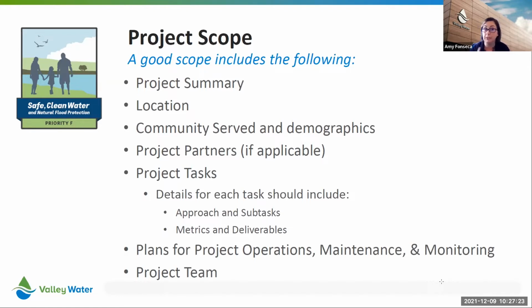You'll want to include the community served and demographics. So this is where you can really elaborate on your environmental or disadvantaged community environmental justice. This is kind of the area we'll be looking at. But we want to know, is there certain age groups that you're going to be reaching out to, certain communities you're going to be reaching out to. So you want to provide as much detail as possible. You don't want to leave anything out because, again, the evaluators won't be able to ask you questions. So you want to make sure that you cover everything in your application because that's what's going to be scored.